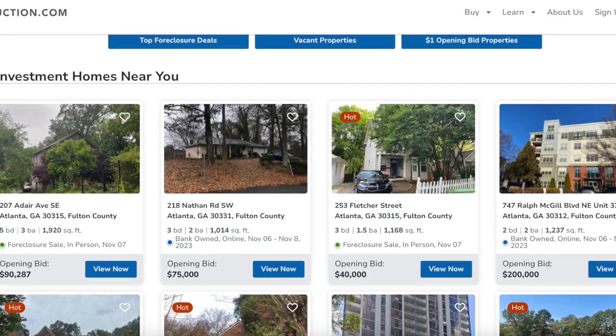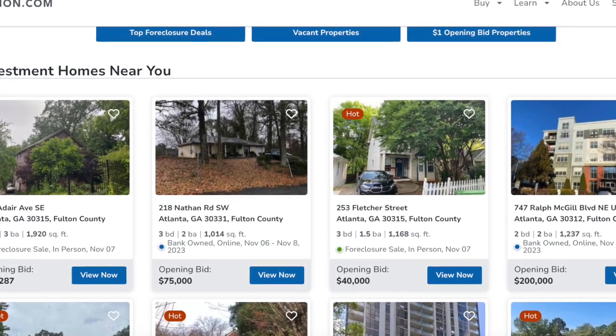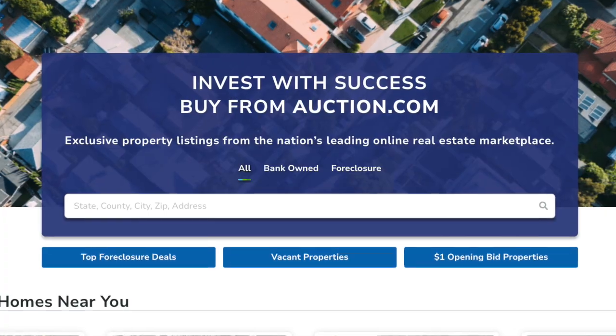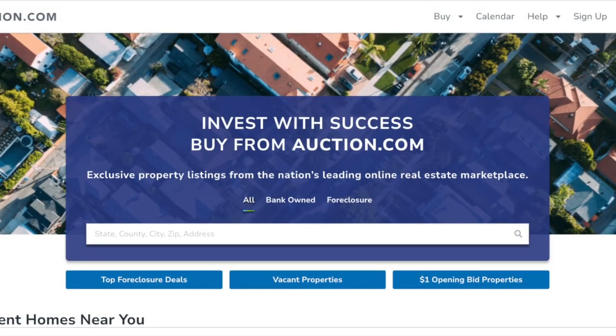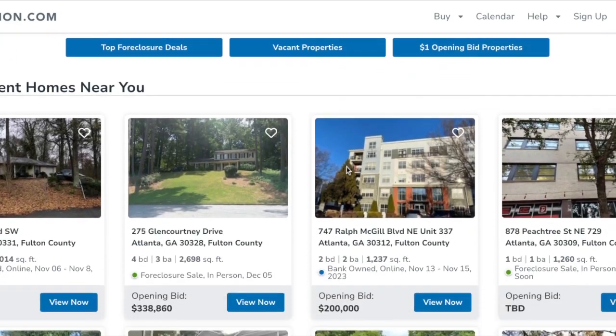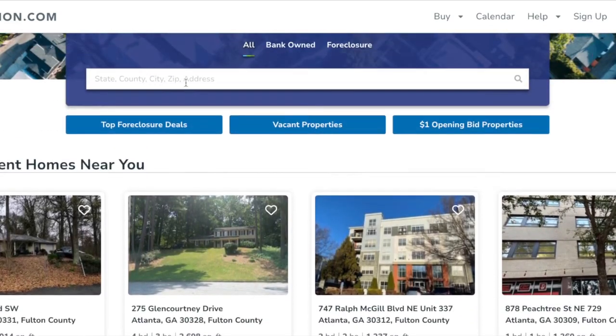Okay, so first up, one that everybody is familiar with, I'm sure you have heard of, auction.com. Auction.com has a wide range of properties. We're talking about residential homes. They've got foreclosed, they've got bank owned, they've got commercial real estate. On auction.com, you can buy bank owned REO properties or foreclosure properties. You put in whatever city, state, address, zip code you live in.